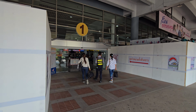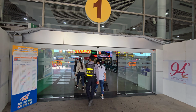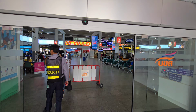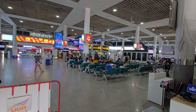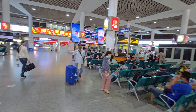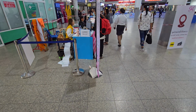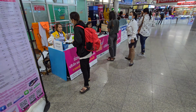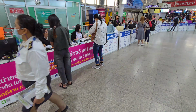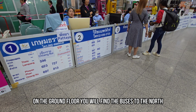Let's go inside and let's have a look. You see a lot of constructions going on. So all the stalls where you used to buy the tickets outside, now they are in here. And they're gonna get their new location soon. So here you see all the destinations.